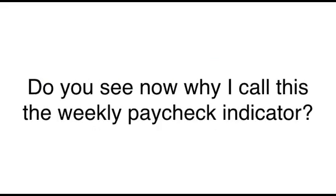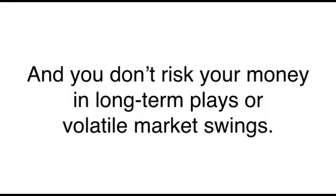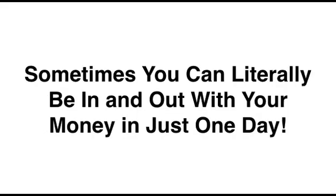Do you see why I call this the weekly paycheck indicator? Simply get in when you see the spike, get out a few days later with a big paycheck. You're in, you cash out. And you don't risk your money in long-term plays or volatile market swings. So your gains can go up and your risk can go down. Sometimes you can literally be in and out with your money in just one day.